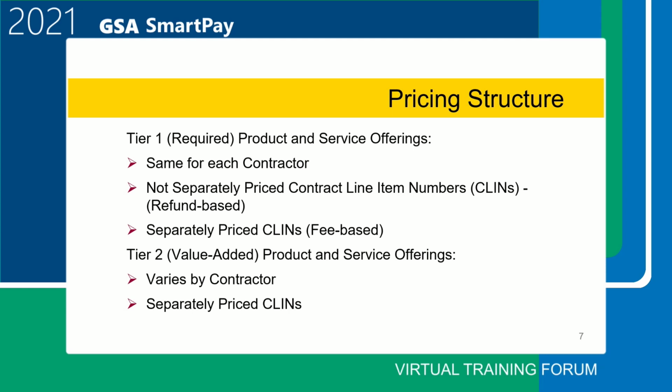Tier 1 and Tier 2 differ in that Tier 1 contains both not separately priced and separately priced items and are the same for both contractors, while Tier 2 contains only separately priced contract line items and may vary by contractor. All business lines include standard transactions, large ticket transactions, and e-payable supplier-initiated payments as separate refunds listed under Tier 1 contract line items. For these contract line items and all associated subcontract line items, contractors are required to propose a refund amount no less than the minimum stated that takes into account all costs associated with meeting the contract requirements.